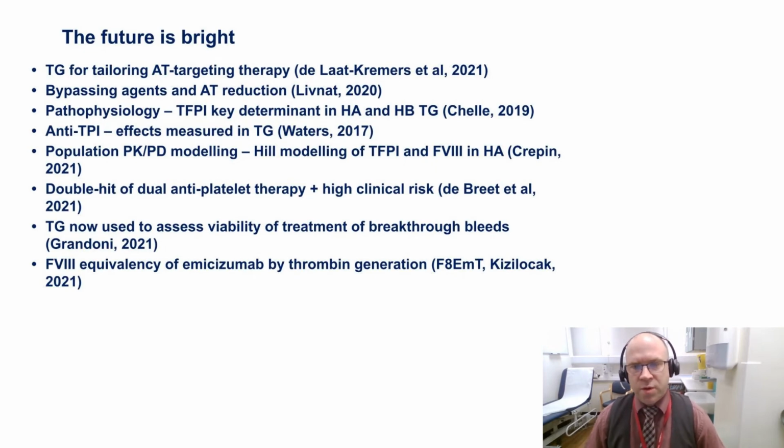So there's a paper by Delac Kremers from this year, which has suggested the use of thrombin generation for tailoring personalized medicine, tailoring our antithrombin targeting therapy in patients with hemophilia, equally with antithrombin reduction or antithrombin activity reduction using included with bypassing agents, Livinat et al. Published in 2020, the use of thrombin generation there.